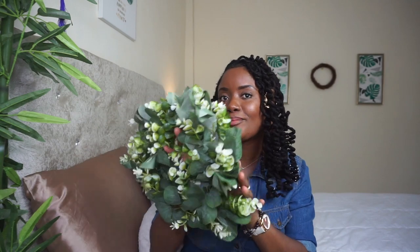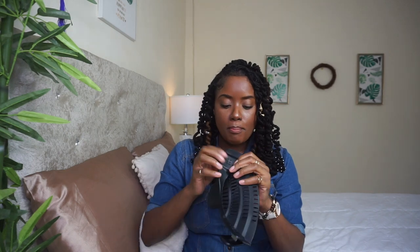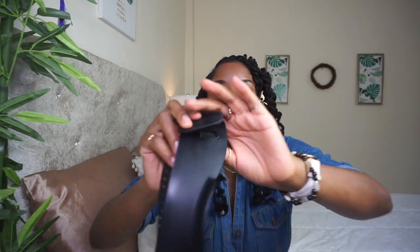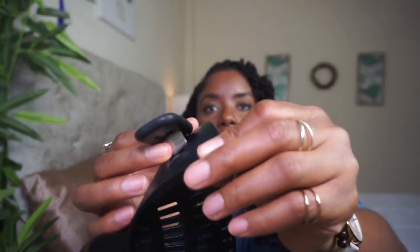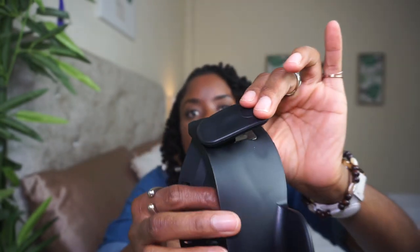So I wanted just a plain, all year round wreath to have on that kitchen door on the inside. But yeah, gorgeous little eucalyptus wreath. Y'all, I have high hopes for this thing. It's pretty solid, because it has metal clips. Let me see if I can bring that a little closer for you guys to see. Right here, there are metal clips.